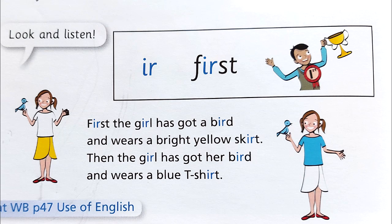First. First, the girl has got a bird and wears a bright yellow skirt. Then the girl has got her bird and wears a blue t-shirt.